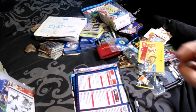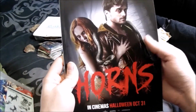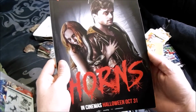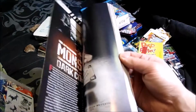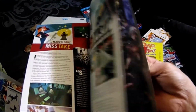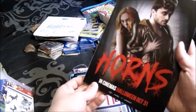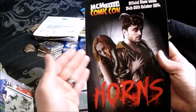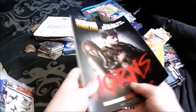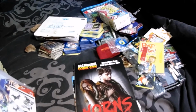Next up we have an actual book about MCM Comic Con, last year's October event. It's basically what they'll be advertising at the show. You've got floor plans there, the games they'll be showcasing, and the animes and whatnot. So I definitely go out of my way to collect these as well, since I'm a collector of this sort of thing. Unfortunately it's advertised in this trash. I don't recommend seeing that at all. Cover your eyes and ears, that's absolute rubbish.